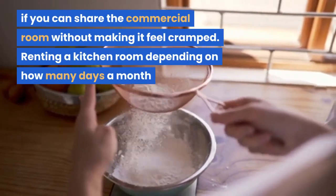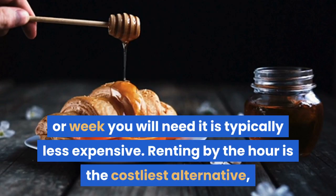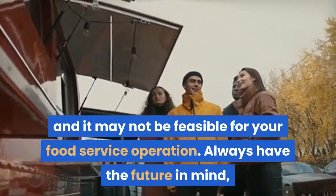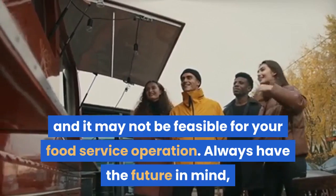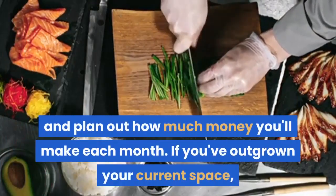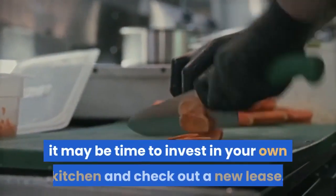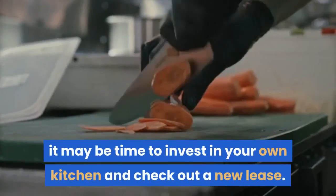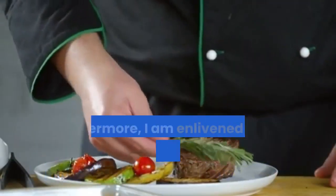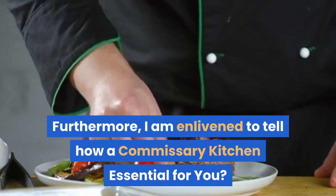Renting a kitchen room, depending on how many days a month or week you will need it, is typically less expensive. Renting by the hour is the costliest alternative, and it may not be feasible for your food service operation. Always have the future in mind, and plan out how much money you'll make each month. If you've outgrown your current space, it may be time to invest in your own kitchen and check out a new lease. Furthermore, I am enlivened to tell how a commissary kitchen is essential for you.